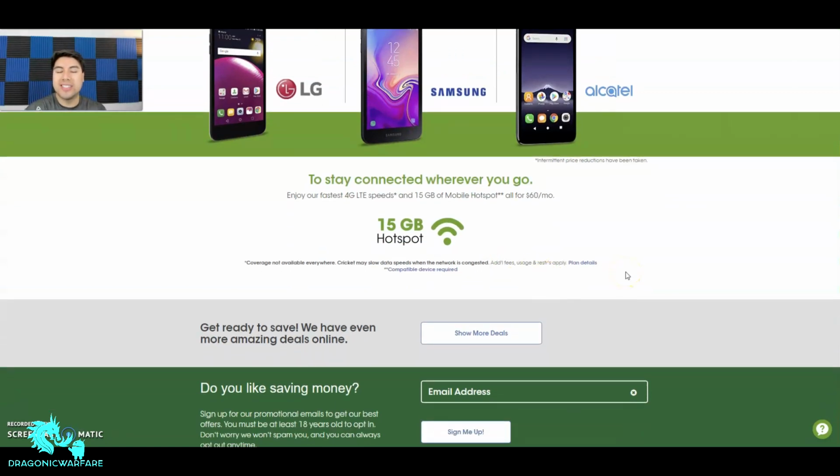This of course is with the $60 a month plan. So if you don't get the $60 unlimited plan, you will not get it. But for $60 a month, you get unlimited data. It's pretty fast data at that. But 15 gigs of hotspot. It says coverage not available everywhere. Remember, Cricket Wireless runs off of AT&T. Cricket may slow down speeds when the network is congested. So if you're in a very busy place, either a concert or wherever there's a lot of people, festivals, fairs, your speeds will be slower at those times, but once you go back home or somewhere where it's not as congested, your speeds will go back up.